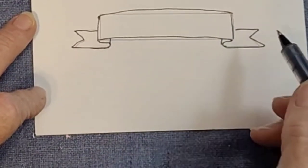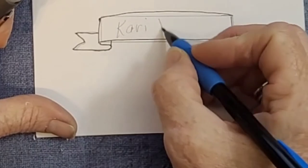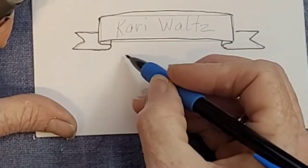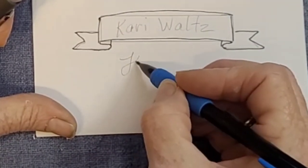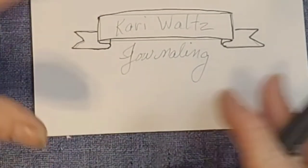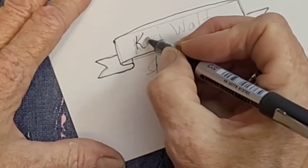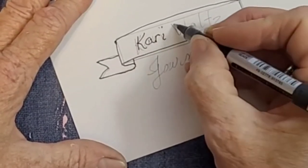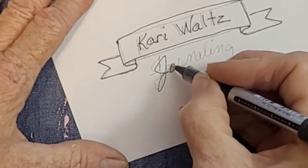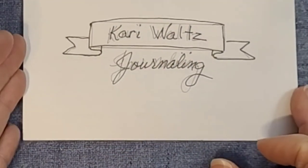And I wrote the artist's name. My first, like if it was me, I would write K-A-R-I W-A-L-T-Z. Ooh, didn't quite center that. And maybe I'm doing journaling. Capitalize that. Okay, so I get that all in pencil first. And then I decide if I want to keep the spacing the same or change it. Okay, so that looks a little better.